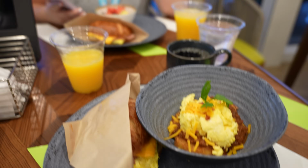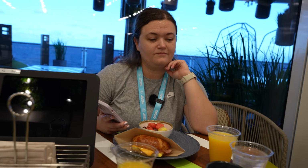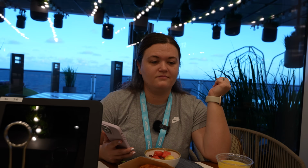So there's not a ton of options here in the Indulge food hall, but it's a little bit different, and we thought we'd give it a try because normally on most Caribbean sailings or any cruise sailing, we usually go to the buffet. So it's something that's a little bit different.